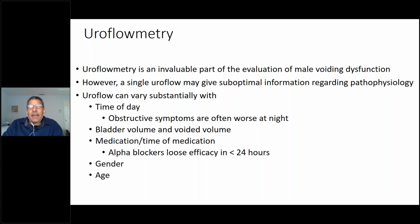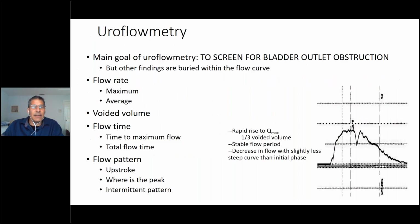We know that even a proper flow can vary with the time of day. Obstructive symptoms are worse at night. I'm experiencing that myself. You get up at night, the flow is worse, probably from alpha adrenergic agonism, and the epinephrine is contracting the prostatic smooth muscle capsule. Bladder volume varies, voided volume varies. Too low a volume is just an inaccurate test. Medication can vary. These pills don't last for 24 hours, so they may wear off certain times of day. And we know that flow varies with gender and age. So we don't want just one flow, we want many flows.